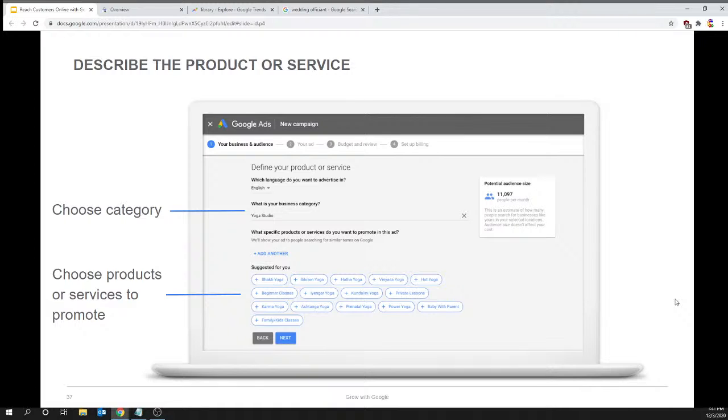Honest Soul Yoga wanted to promote their yoga mat package and try to get people to sign up for their classes. They will look for the most appropriate options. The system may offer some suggestions, but they will only select the items that make the most sense for their promotion. And when you set up your Google ad, you will do the same.